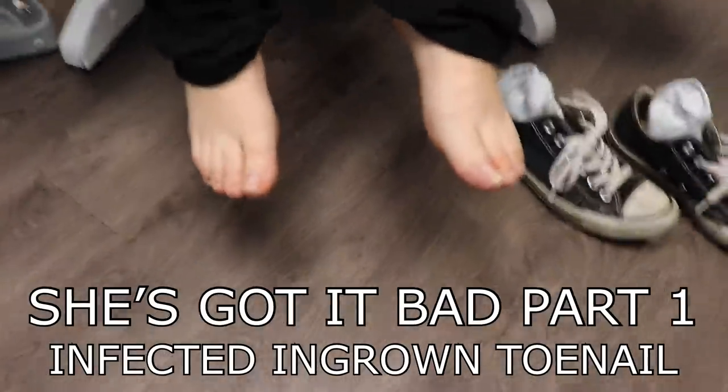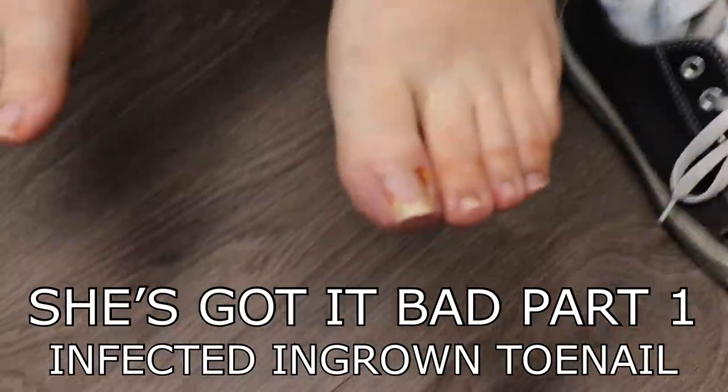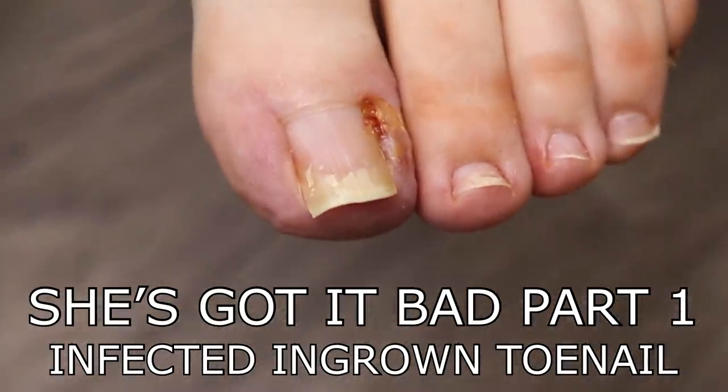Okay, so tell me, what's going on? We can see this one right over here. Yeah, it's very ingrown, and it hurts. Okay, we'll put this underneath your leg so you can relax that one. And let me do this one here. Okay, so I was afraid to cut it.